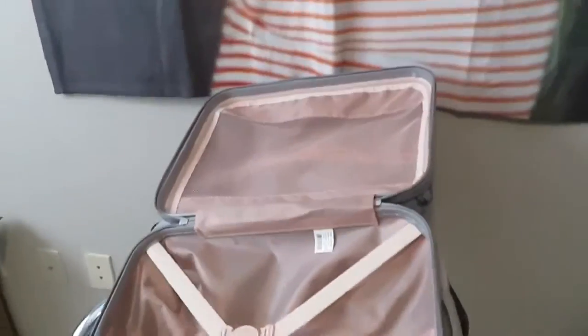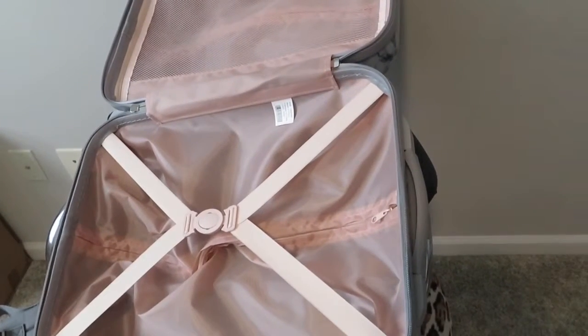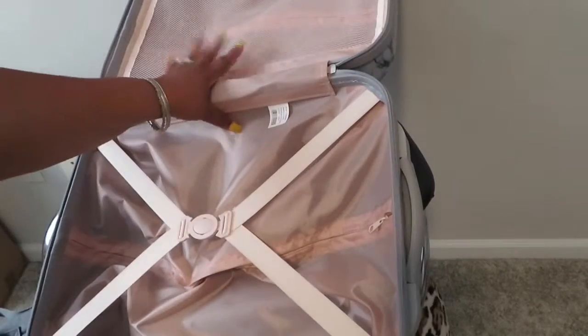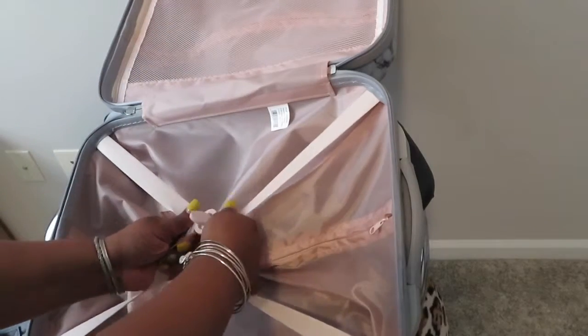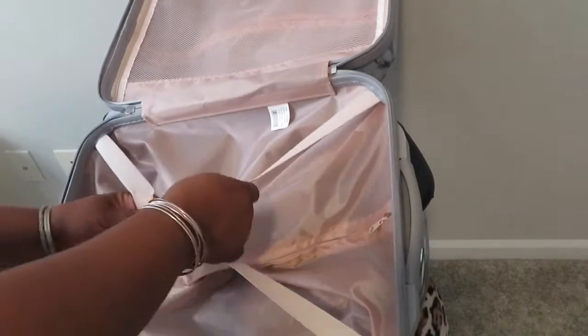So this is the luggage opened up, and it has two sides, so you can put things on both sides, which I like. One side is a snap and one side is the zipper. So this is kind of cute. I guess it's to each their own. The luggage that I'm showing you does not look like it's the type of luggage where you can carry a lot of stuff. It looks like it'll break.